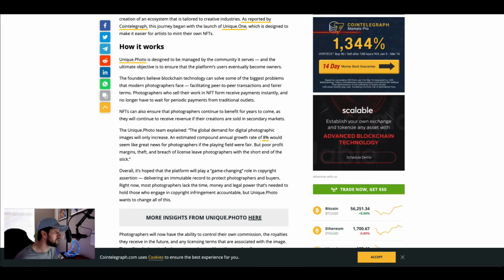NFTs can also ensure that photographers continue to benefit for years to come, as they will continue to receive revenue if their creations are sold in secondary markets. The global demand for digital photographic images will only increase. An estimated compound annual growth of 8% would seem like great news for photographers if the playing field were fair. But poor profit margins, theft, and breach of license leave photographers with the short end of the stick.